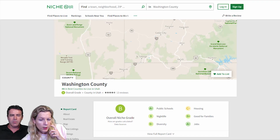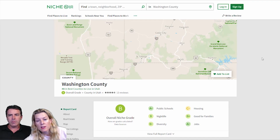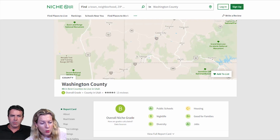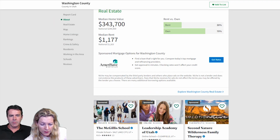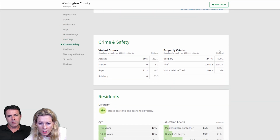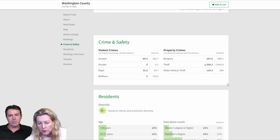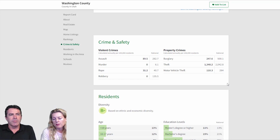And then you may be wondering about crime and safety, and obviously, what we think is safe isn't necessarily what you think is safe. Obviously, we recommend that you do your own research. We can really only point to the numbers, but if you look at niche.com, if you go on Washington County, I did it for the whole county, and if you go down to where they give the crime and safety statistics, you can see that all the numbers are below the national average. So, obviously, again, what everyone thinks is safe is different.